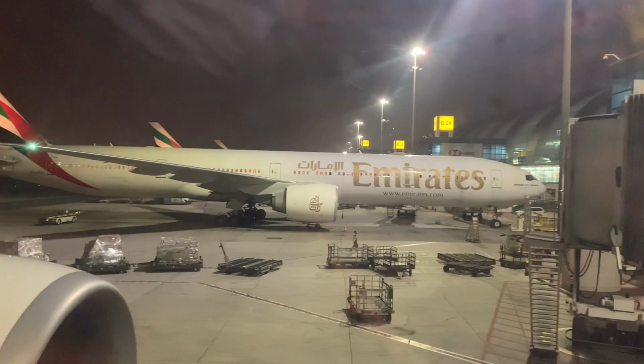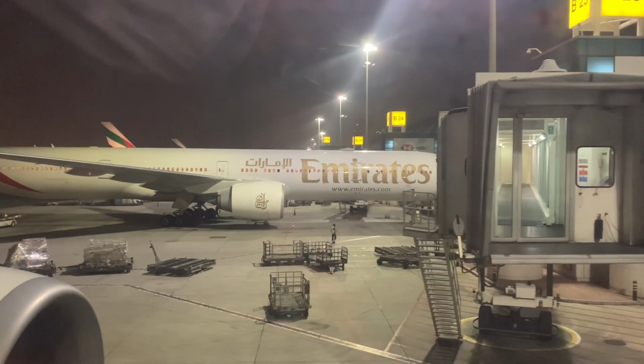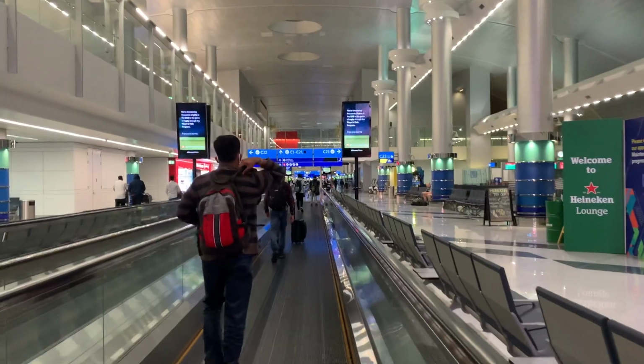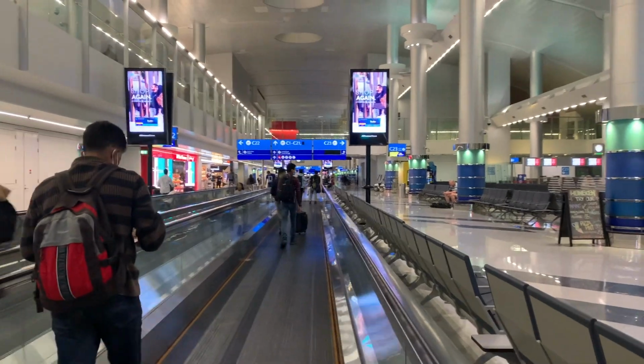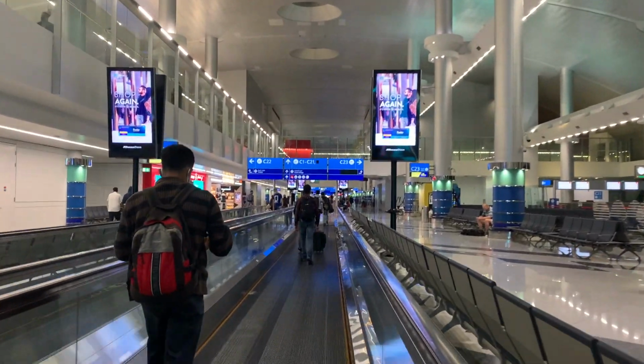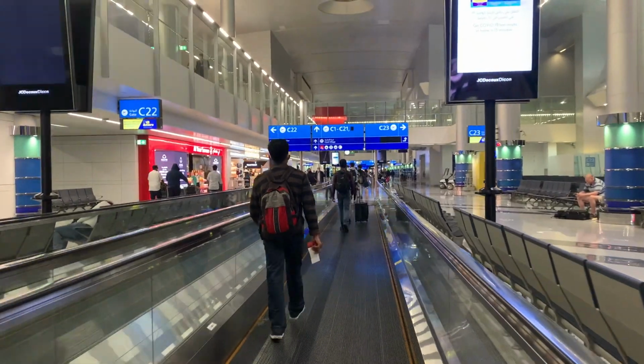We landed into Dubai just after midnight. The layover was to be about 3 hours. The next flight to Dhaka departure was at 4 AM. I did another video on exploring Dubai airport during a transit, so do check that out. The walk between gates can be quite far, so do wear comfortable footwear as you'll be walking some long distances.